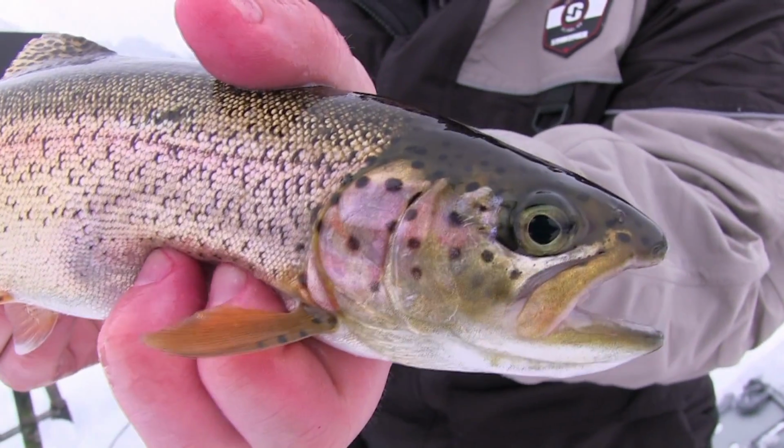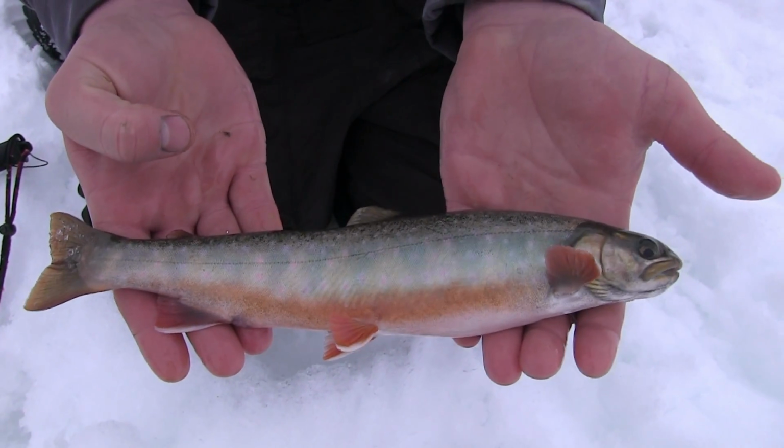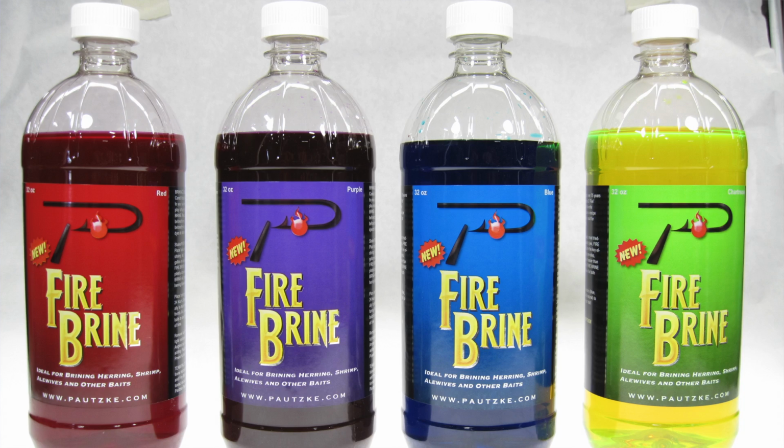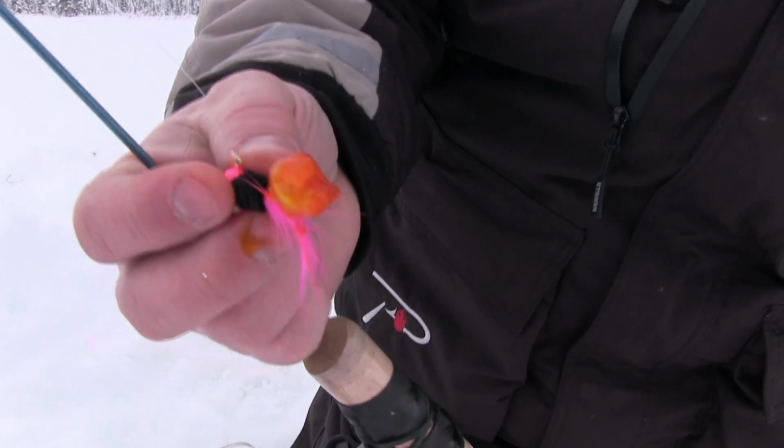So up here on the Seward Highway, we're on a roadside water that's stocked by the Alaska Department of Fish and Game. This isn't anything special. This is just one of dozens of lakes that receive rainbow trout and have a wild population of Dolly Varden in there. So we're coming out here with the bait shack today. What are we doing? We're taking some Fire Brine shrimp, cutting them into small pieces, dropping them down through the ice, and seeing if we can get some feisty rainbows and Dolly Varden to bite. Let's see how we do.